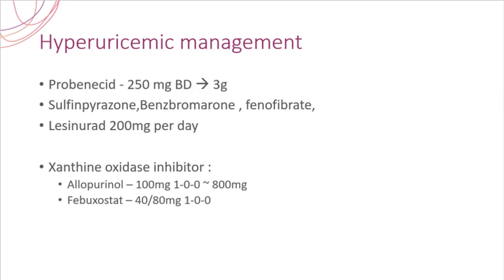Another drug you should know is pegloticase. Pegloticase is basically a recombinant uricase which can be given at 8 mg every 14th day IV. It will have a good control. Some people say it will have control up to 21 days after a single dosage. So pegloticase also has a good role in gout management.